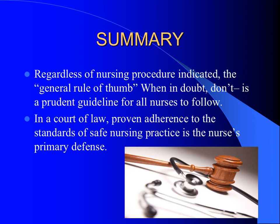In summary, just because the initiation of IV therapy is legal does not mean it is ethical. Ask yourself, do I know enough about it? Do I know how to recognize adverse reactions and what to do about them? Is it safe here, now, with me and this patient? Regardless of nursing procedures indicated, the general rule of thumb is, when in doubt, don't. It is a prudent guideline for all nurses to follow. In a court of law, proven adherence to the standards of safe nursing practice is the nurse's primary defense.